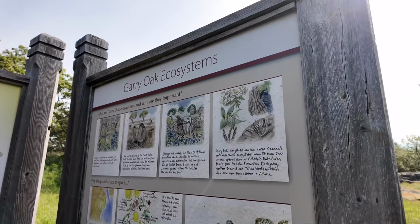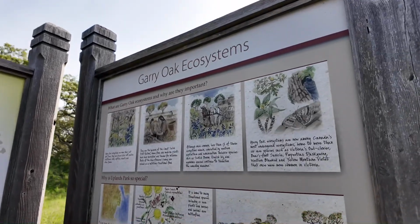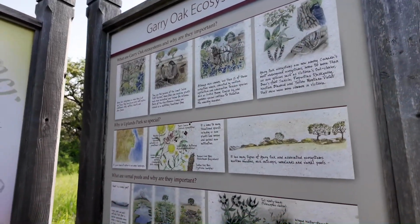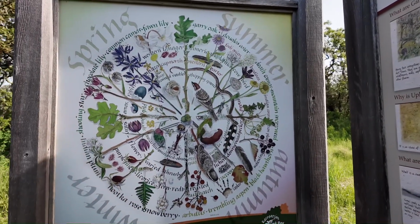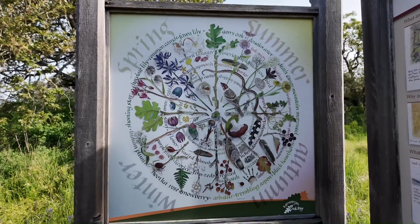Another one of those Garry oak ecosystems here. They've got some history in that here, and this is what you can expect to see. That's kind of cool. I haven't seen one of those in a park before.